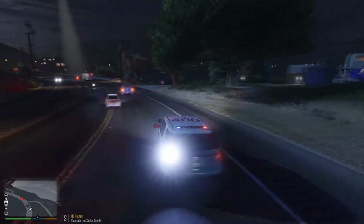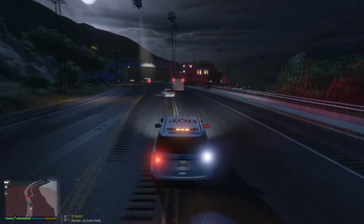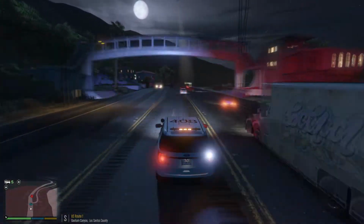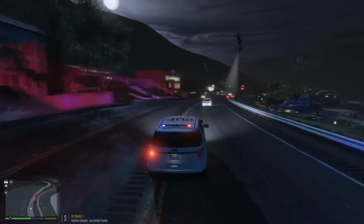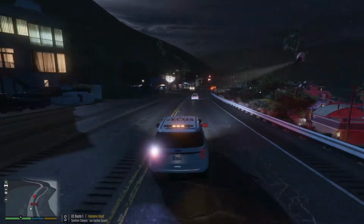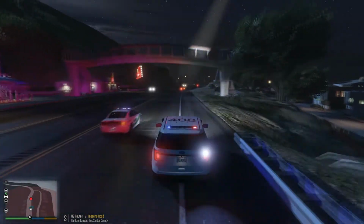Right now they're just at high rates of speed. They're not really wrecking into anybody. We're going to just try to follow the vehicle. We can't hit them or anything. Oh my gosh, that unit just took out that vehicle. Looks like air support is a little behind. I'm going to go and pass this unit. He's driving a little slow.